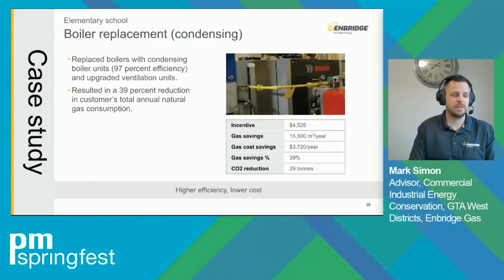What it was is we were able to save about $3,500 a year on their gas bill, and the incentive is about $4,000. In this case, when we were talking about the two-time boiler incentive, that incentive is now about $9,000. So right now, it's a great deal. We're paying 40 cents per meter cubed rather than the initial 20. So on a savings like 15,000 meters cubed a year, you're getting $9,000, which is huge because these elementary school boilers typically cost about 20,000 or less, which means we're paying for about 40 to 50% of the project.